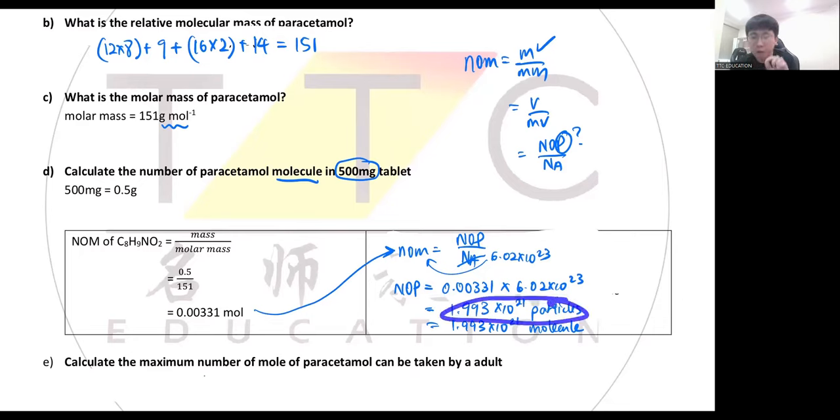Then, if you want to convert particles to ion, particles to molecule, or particles to atom, you have to multiply the number of it. But for molecule, no need to multiply. Why? Because a molecule is always one molecule. No matter how big the molecule is, you only have one molecule. So to convert particles to atom or particles to ion, you need to multiply, but if you convert to molecule, no need to multiply.